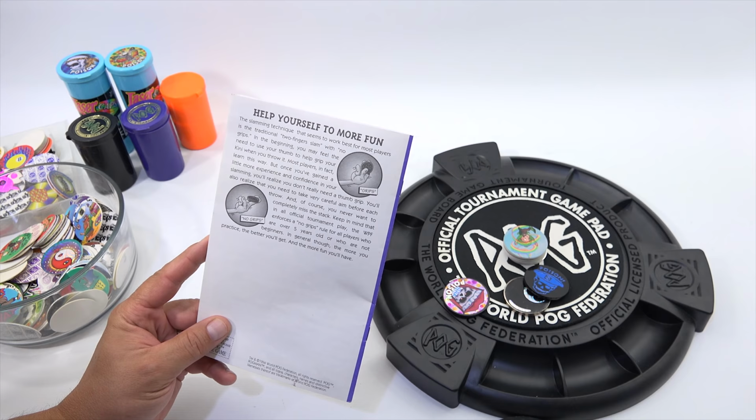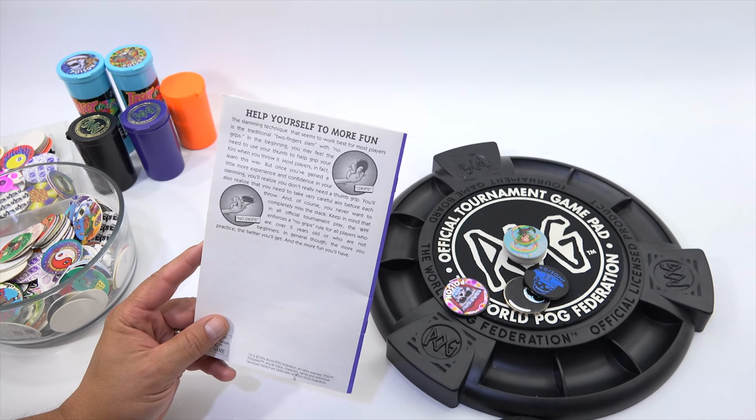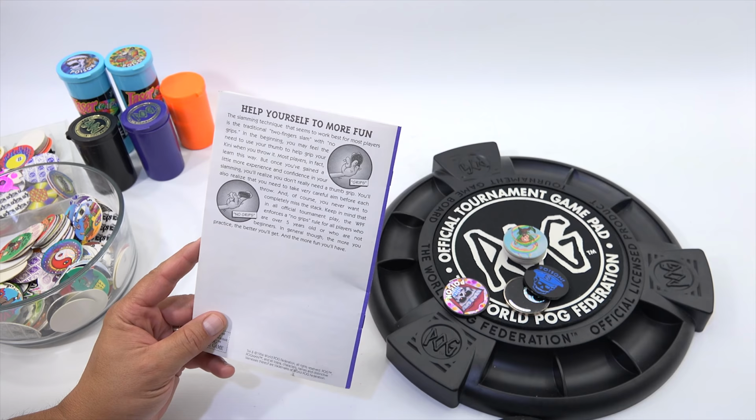Keep in mind that in all official tournament play, the WPF enforces a no-grips rule for all players who are over 5 years old and who are not beginners. In general, though, the more you practice, the better you'll get, and the more fun you'll have.